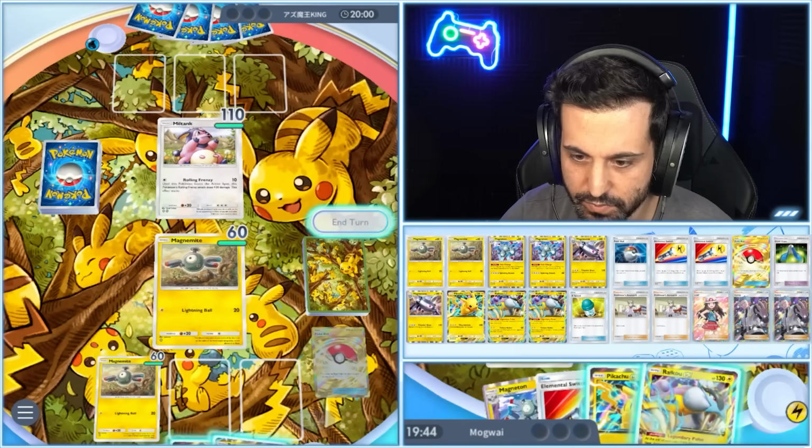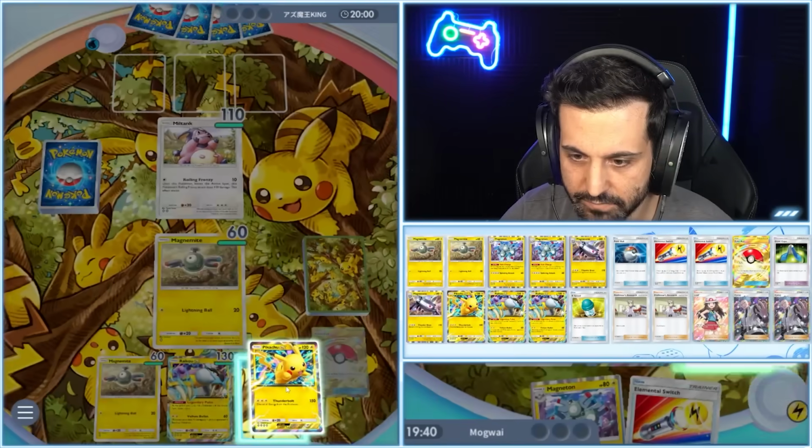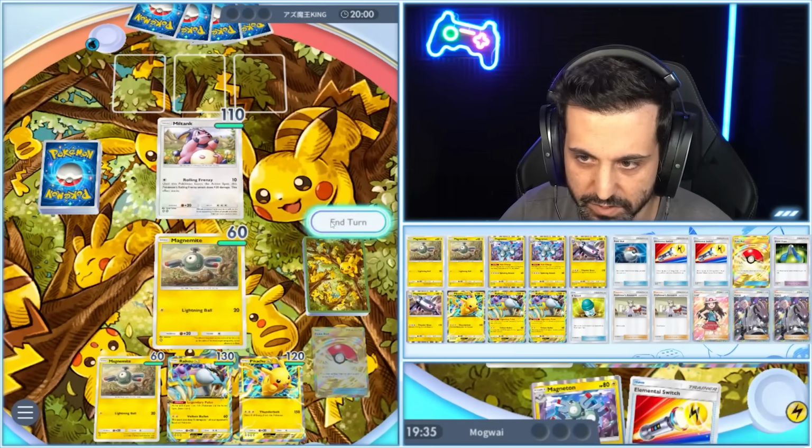As we pretty much have the entire squad here. Now, because we're facing off against a milk tank, we can take a bit of a different approach here.